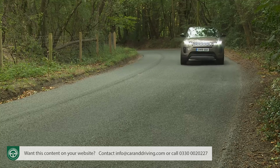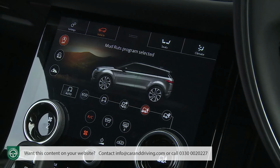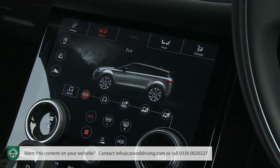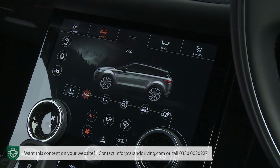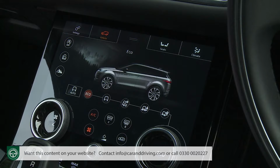All of the fuel and CO2 figures we quoted earlier assume that you've chosen the most frugal of the four terrain response driving modes, eco, for your trip, and that's a setting that, as the name suggests, adjusts all of the car systems for maximum efficiency. Beyond that, your driving is clearly going to play a crucial part in the efficiency process, and that's something that this Evoque's technology wants to help you to improve.